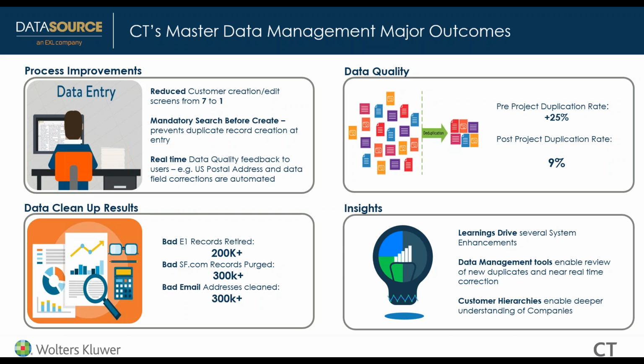What Bryson spoke about, search before create, is a humongous concept to push out. You could just create records in our system prior to this, right? Just go in, great. And we have some offshore teams that help our groups create records, and we really needed to clamp down on that. And then, of course, the real-time feedback, getting the right address. That postal address has become so popular. Cleaning up the records, huge outcome, right?